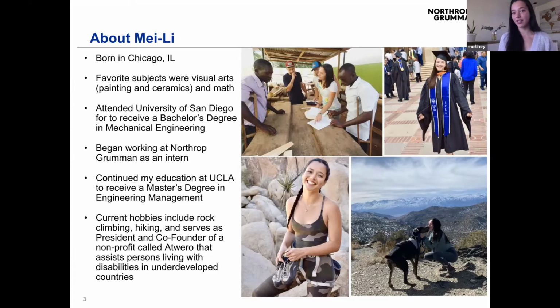But while I was in college, I interned at Northrop Grumman on the James Webb Space Telescope, and that was the first time that I was introduced to aerospace engineering. The first time I learned about the James Webb, and I loved it so much during that internship that after I graduated, I got a job full-time at Northrop. During my first couple years there, I also went back to school and I got my master's degree in engineering management at UCLA. Outside of engineering, I also love to rock climb and hike and really anything outdoors. I love to be outside.